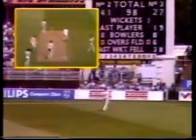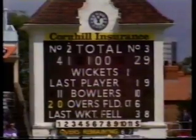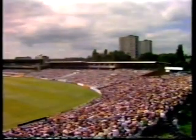And that's the stroke repeated. Beautiful shot. Off the front foot this time. It races away under the scoreboard there. That's going to bring up the 100. So 2 superb shots from David Gower brings England total onto 3 figures. 100 for 1 and come in very good time indeed.